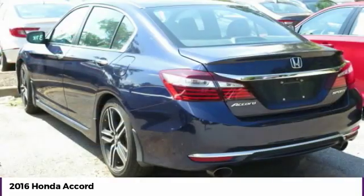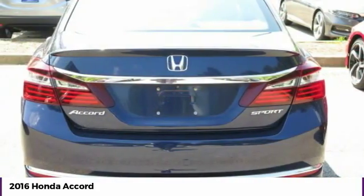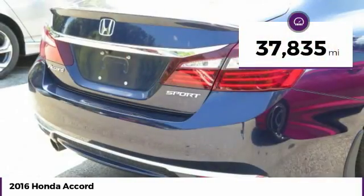Ingeniously simple, yet overflowing with luxury and technological creativity. All that and more in the Accord, and is priced below $20,000. This vehicle has less than 40,000 miles.